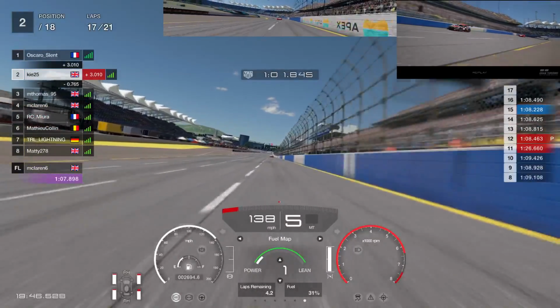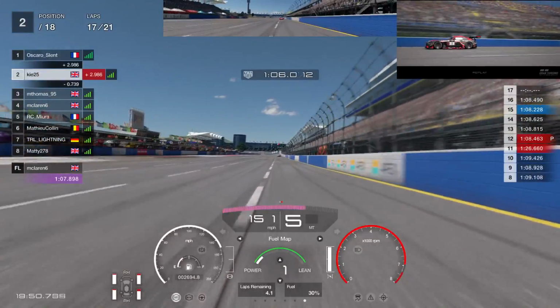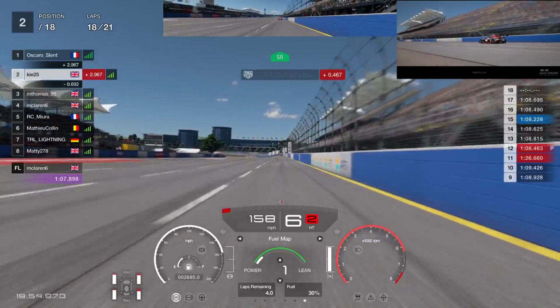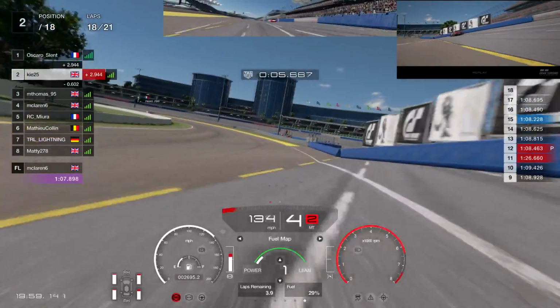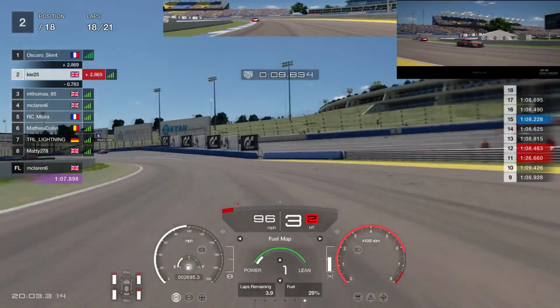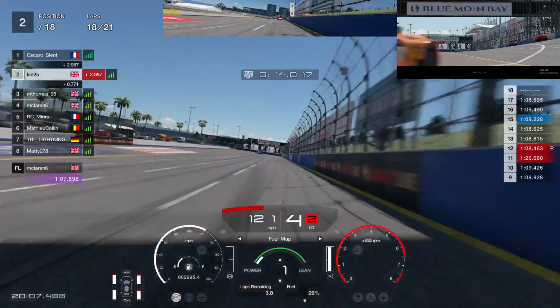RC Miura down to P5, obviously starting to struggle with the fuel because he hadn't done great fuel saving in that first stint. Obviously had to put more fuel in, and maybe he tried to undercut the fuel a bit and is starting to struggle a bit now. As you see, the race pace has been really good so far in the second stint. I've just kept it solid on 108s, not actually gone into the 109s yet on any laps in this second stint. It's just been solid mid 108s, keeping it consistent.